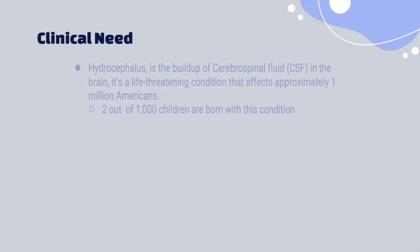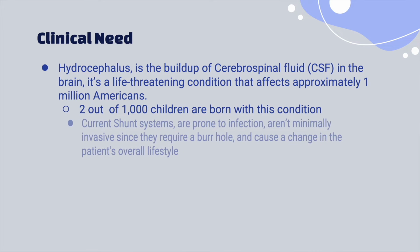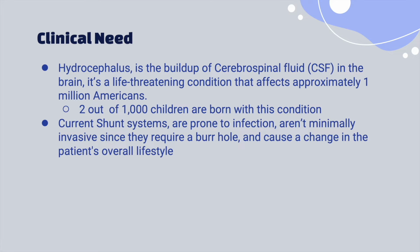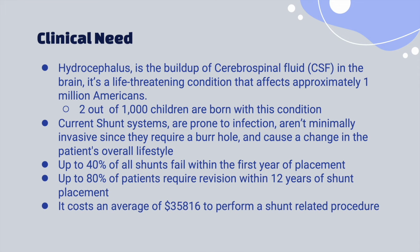Moving forward, there is a large clinical need for an updated shunt system to treat this condition. 2 out of 1,000 children are born with this condition and 1 million Americans are currently affected. Current practices are invasive, prone to infection, and ineffective. Within the first year, 40% of shunts fail. Treating hydrocephalus costs hospitals in the United States a combined $2 billion.